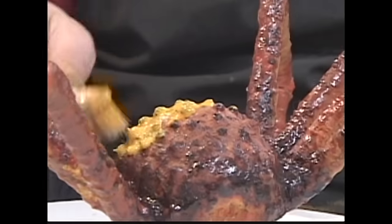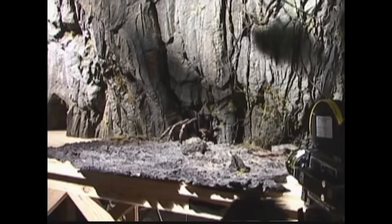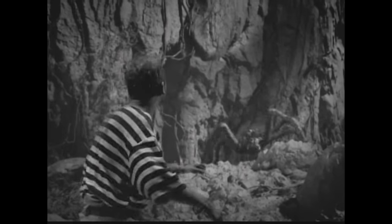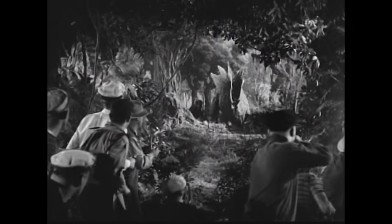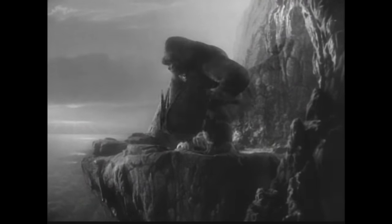There's also a great moment on the DVD in which Peter Jackson and company recreate one of the movie's lost sequences, the spider pit scene. Using the same crude techniques, these modern filmmakers found it to be a huge challenge, and that really says something. For 1933, it's just unbelievable what they accomplished. Still to this day, a lot of it's a mystery.